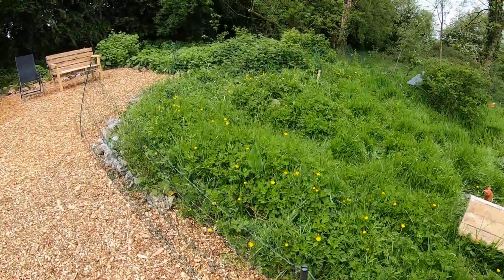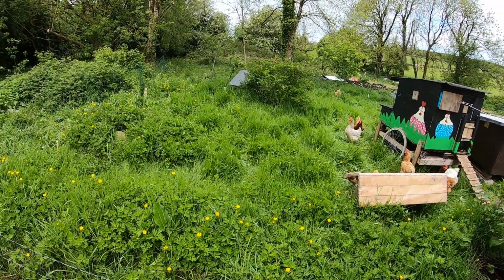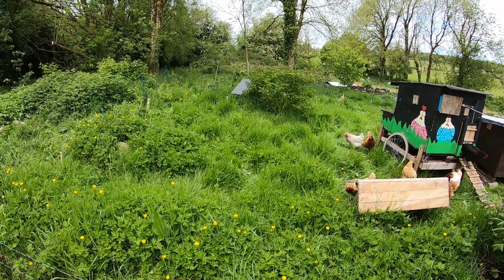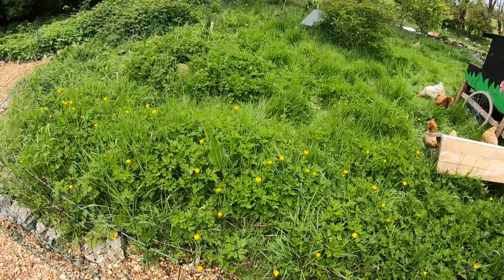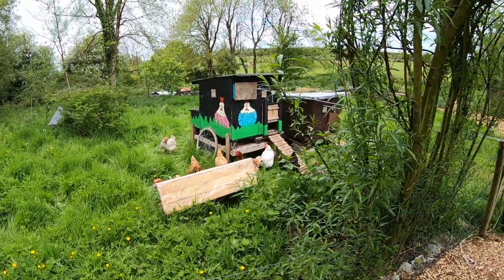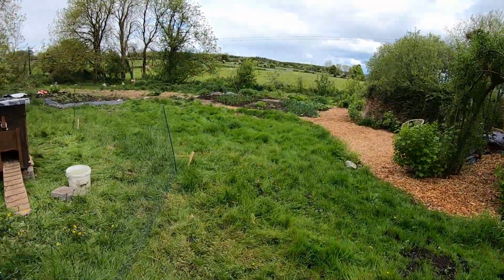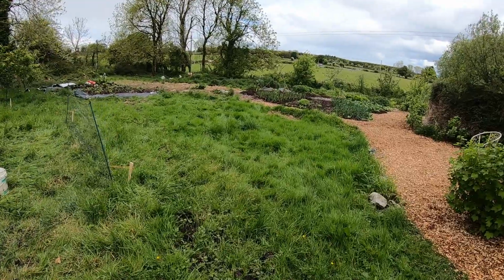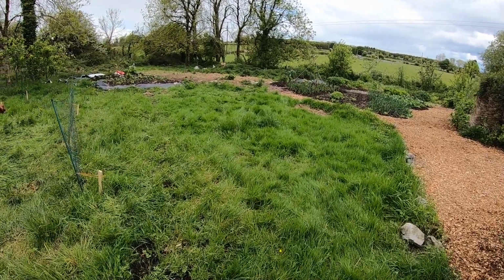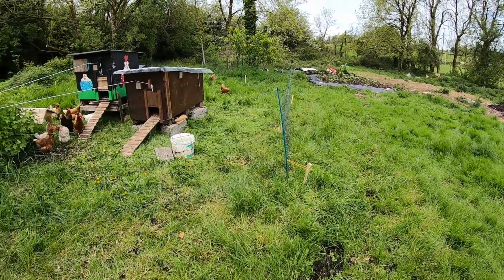So we're going to get the chickens to basically mow all of this grass here, and we're going to remove any of these kind of creeping buttercups, which I don't think the chickens will eat, but they might. Sometimes they do. And we'll keep this bit here as grass, just because it's nice to have a small bit of, I wouldn't call it lawn, but a bit of grass in the middle, just for playing ball or whatever, even for the kids.